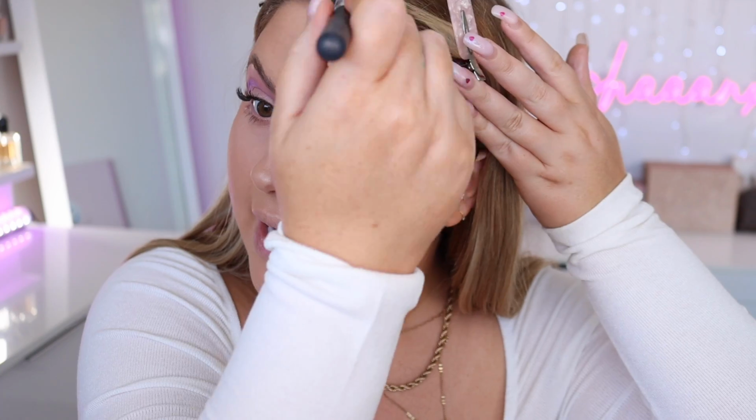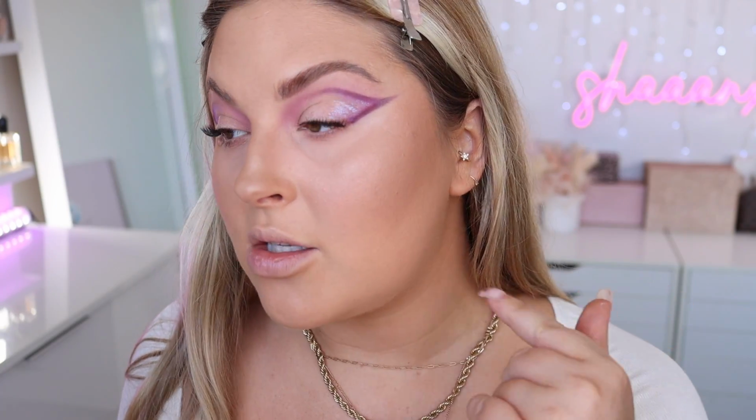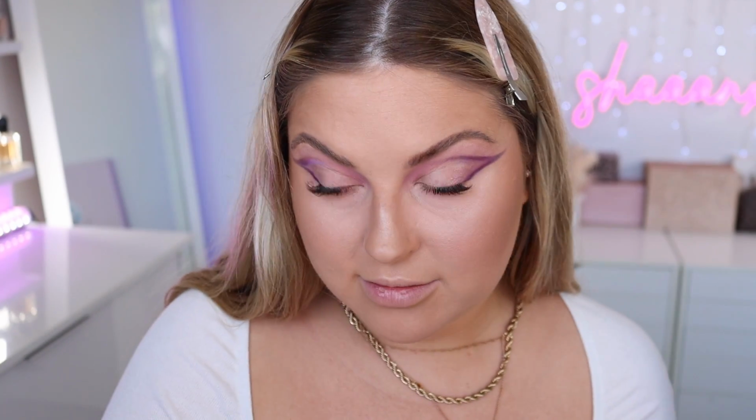I do always forget how pretty this is. Alright, the skin is looking phenomenal. Honestly, I don't think my skin could look smoother right now. I'm so happy with how it's looking. We're gonna throw it back old school.